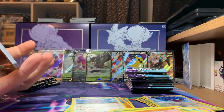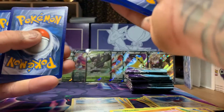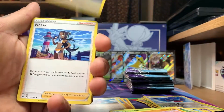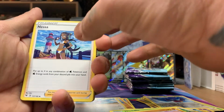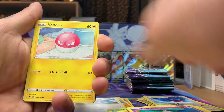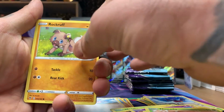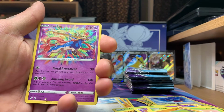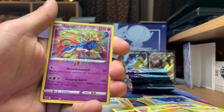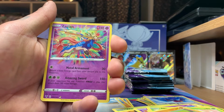We've got the code card right there. We've got 1, 2, 3, and 4. We've got a Dark. Yes, we've got the energy. Thanks, darling. Nessa, Krokorok, Excadrill, Riolu, Chimchar, Voltorb, Ninjask, Rockruff, Zacian, amazing rare. Let's go. We still need the Jirachi. Oh, I forgot we pulled the Celebi amazing rare from this box as well.